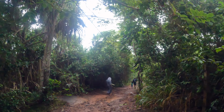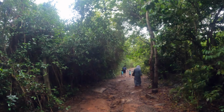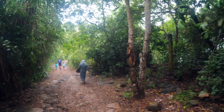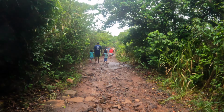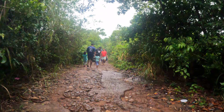Walking in nature can be a great way to connect with the natural world and appreciate the beauty of our planet. Look at this place, such a wonderful place. We are walking, see the greenery around me, so wonderful.